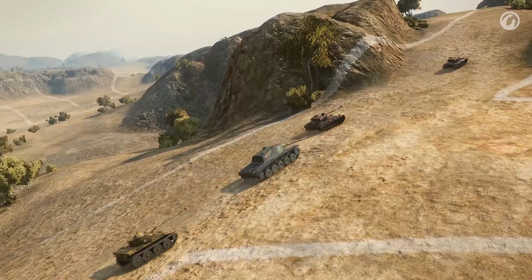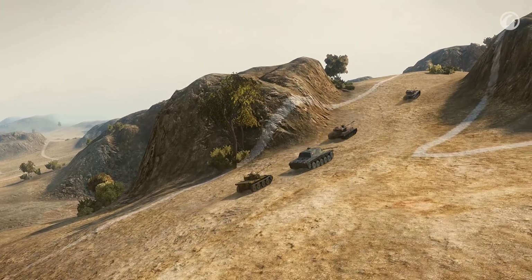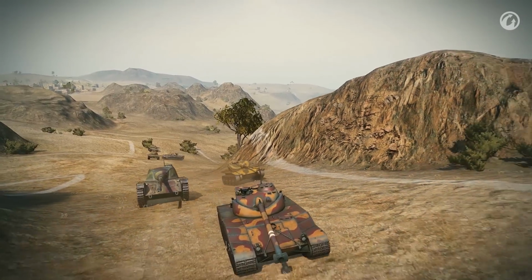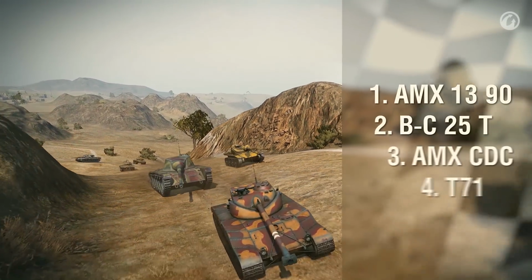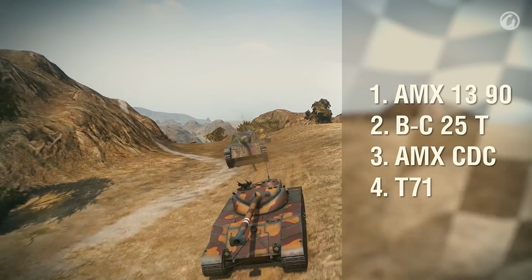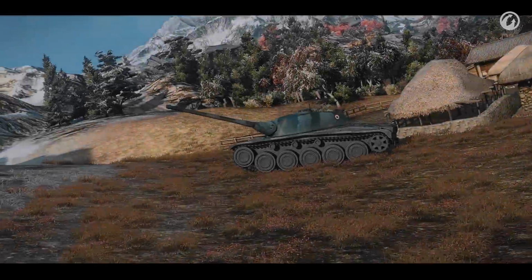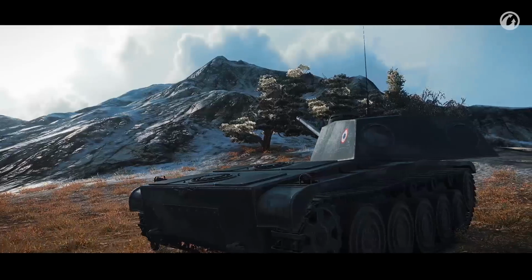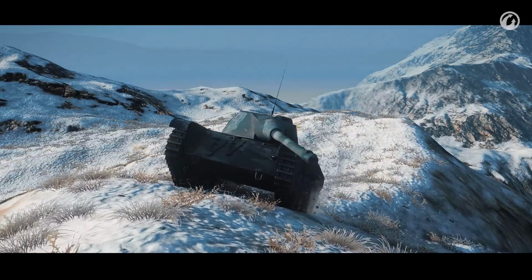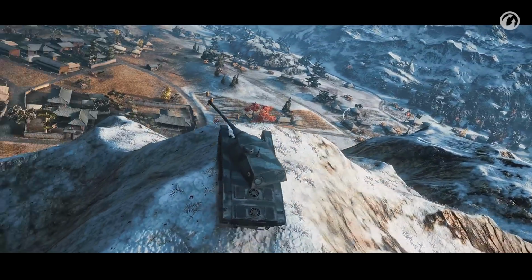Amazingly, the AMX loses hardly any speed when powering up a slope. Thus, among medium tanks, the BatChat is the AMX CDC's only rival when it comes to speed. Every other tank will eat its dust. When it comes to racing up a hill, no one can challenge it, not even light tanks. It's the king of the hill in the world of tanks.